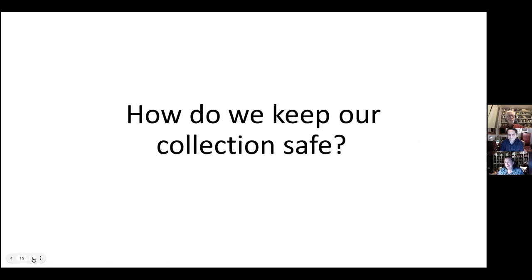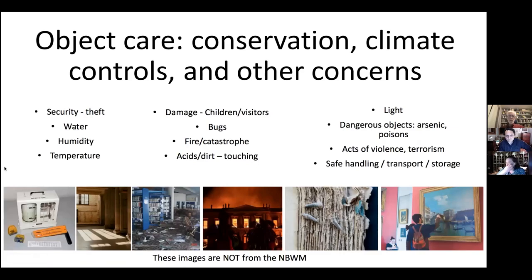So I think one of the big questions that hopefully is emerging for people is how do we keep our collections safe? What does it mean to do that? And what things should we be worried about? Both Jordan and Steve have already mentioned some of the things that we have to think about with collections care. Those include things like security and theft, water damage, humidity levels, temperature controls, damage from visitors, bugs, fire, catastrophe, acid and dirt on objects from touching, light damage, dangerous objects, acts of violence, and safe handling, transport, and storage. I will reinforce the note at the bottom of this slide that none of these images are from the museum, purely examples to give you a sense of the kinds of things that we have to protect the collections from.